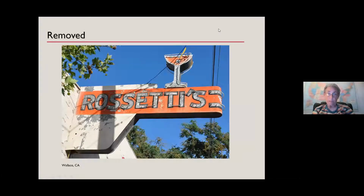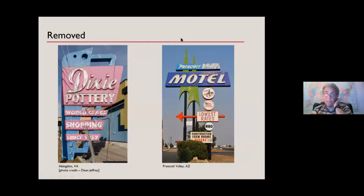What they're going to do with it, I don't know. Dixie Pottery, probably from the 50s in Abington, Virginia. They closed around 2008, and they're now converting the building into a strip mall type multi-business thing. So this one is down, and the building owner wouldn't tell me where it's gone.